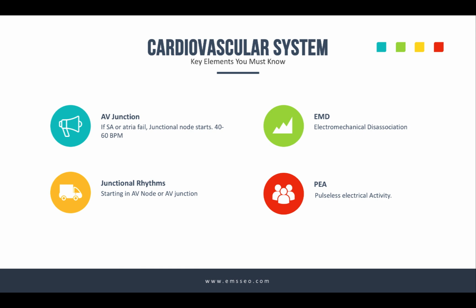EMD, just to give you some quick descriptions here for your own resources. EMD is electromechanical dissociation, and PEA is pulseless electrical activity. Sometimes you might see these interchanged with each other depending upon where you learn and who you're speaking to, okay, on who sees what as what, right? So keep those definitions in mind when you're looking at exams and you're thinking about testing and stuff like that. Okay, and again, guys, a lot of this stuff might be common to you already.